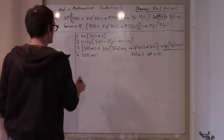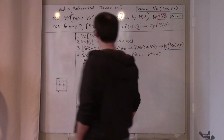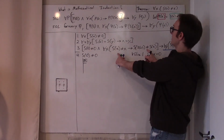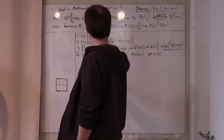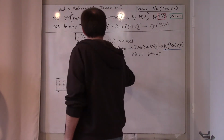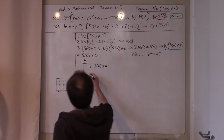On my paper, I just started a universal proof. So pick an arbitrary name symbol A, and what I want to prove about that arbitrary name symbol is this conditional. In other words, I'm going to assume here in line 5 that the successor of A is not A, and I'm going to conclude this.